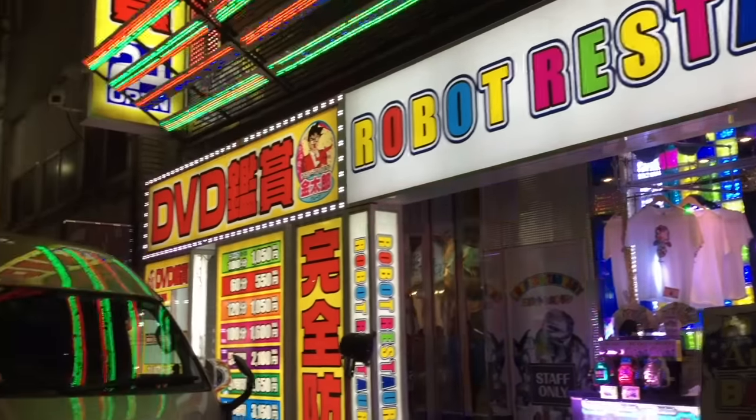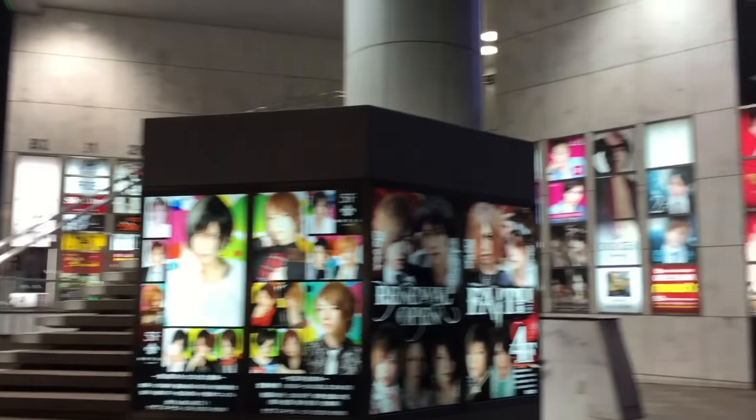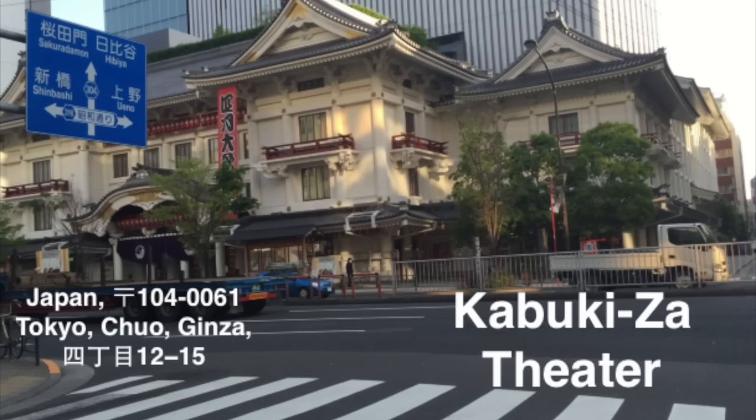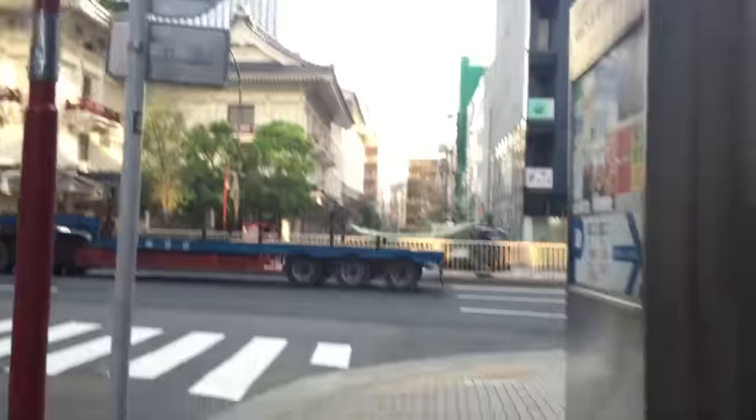Kabukicho is an entertainment and red light district in Shinjuku, Tokyo, Japan. It is the location of many host and hostess clubs, love hotels, shops, restaurants, and nightclubs. The district's name comes from late 1940s plans to build a kabuki theater. Although the theater was never built, the name stuck.